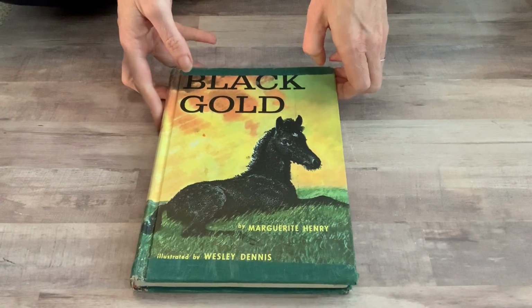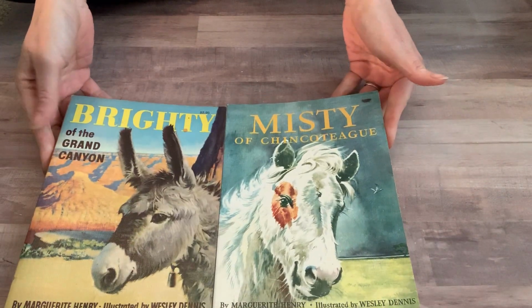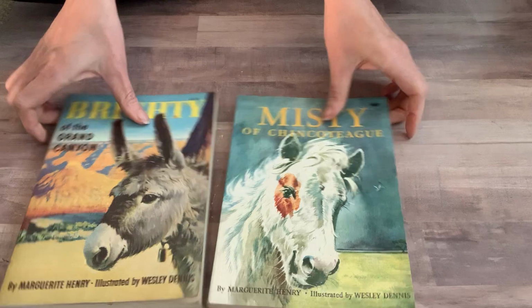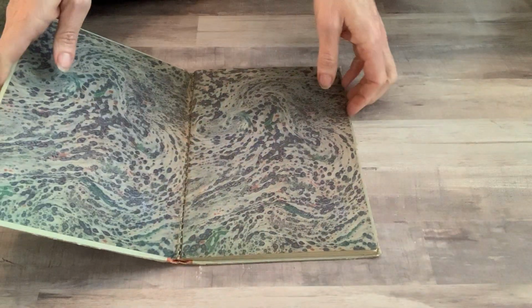Then we have Black Gold. This is a Marguerite Henry book. It's got some tape along the top and the bottom. And I also have these Marguerite Henry books that I'm selling together, Bridie and Misty. These are paperbacks, but nice sturdy paperbacks. I have this art book, Dutch and Flemish World's Masterpieces.